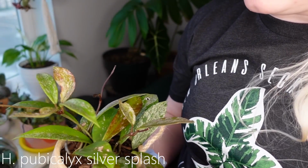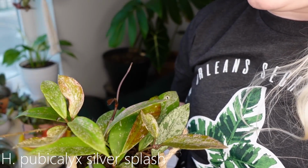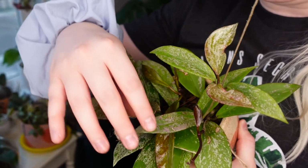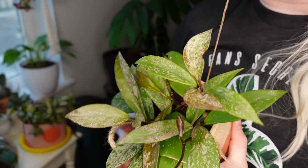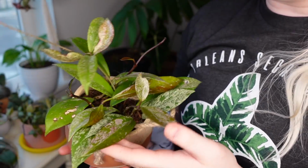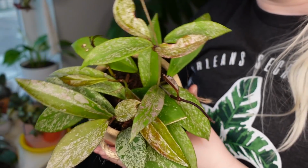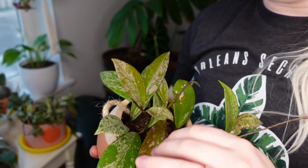And this is my new one that I started. So I have a really big one that I got from one of my members, Ashley, and she sent that to me as part of her plant. She needed to chop up her plant because it was getting too big. And I totally understand because I've had this one for only a couple months now and it's already getting very, very big. This is what you'd call a pubic hallux super splash.